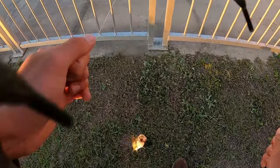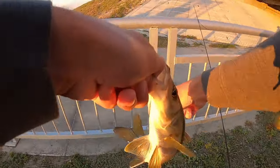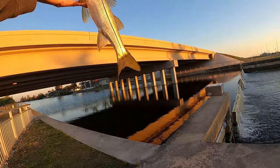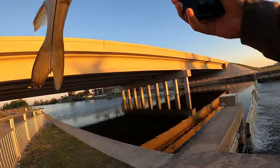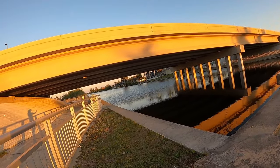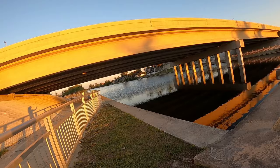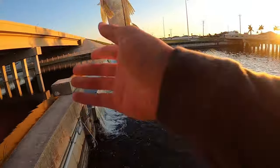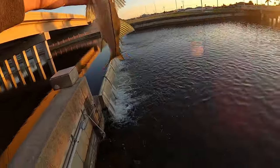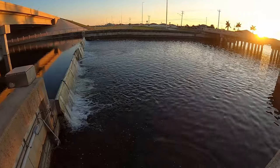Alright, well, that's a better one, as opposed to the many little micro ones that I was catching. Yeah, that actually is probably the biggest snook today that I've landed. Picture of this guy. We'll calm down. Yeah, bigger one, even though it's still small. It's big compared to some of the other ones that are over here right now. It's crazy.